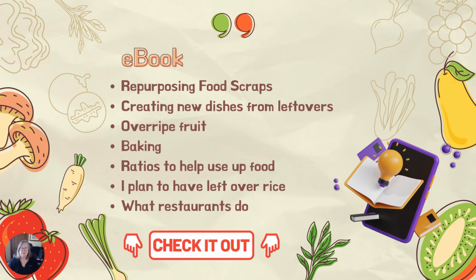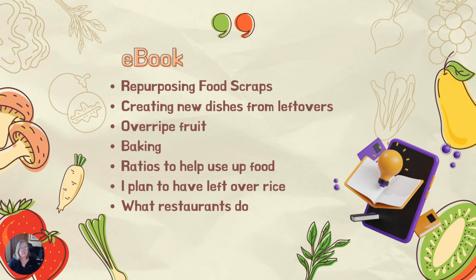Moreover, I've included recipe ratios that are designed to help you flexibly use up various foods and leftovers, ensuring nothing goes to waste. For example, when I cook rice, I always plan to have some left over. It's a versatile base that can be used in many other meals throughout the week. Lastly, there's a section on what restaurants do to minimize waste. Many of these professional tips can be adapted for home use, offering you ways to run your kitchen just as efficiently. The ebook is not just a collection of recipes, it's a toolkit for making the most out of your food, saving money and reducing your environmental impact.